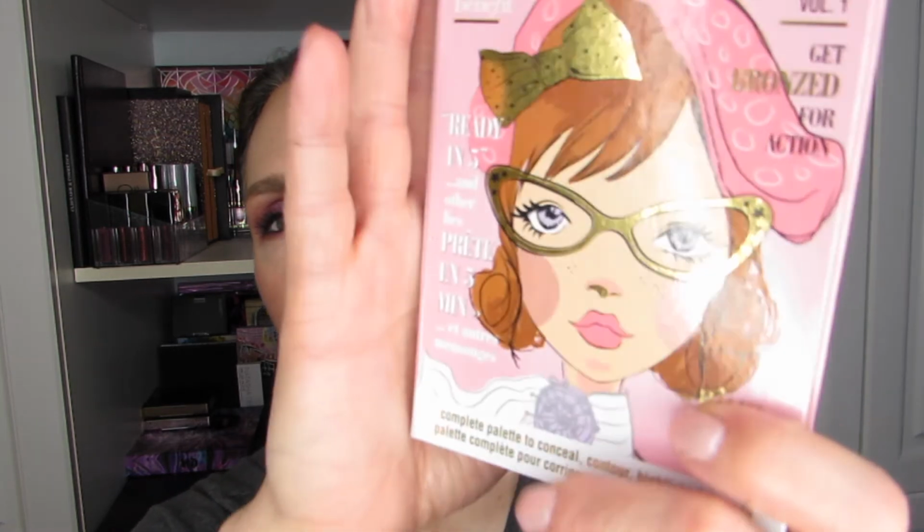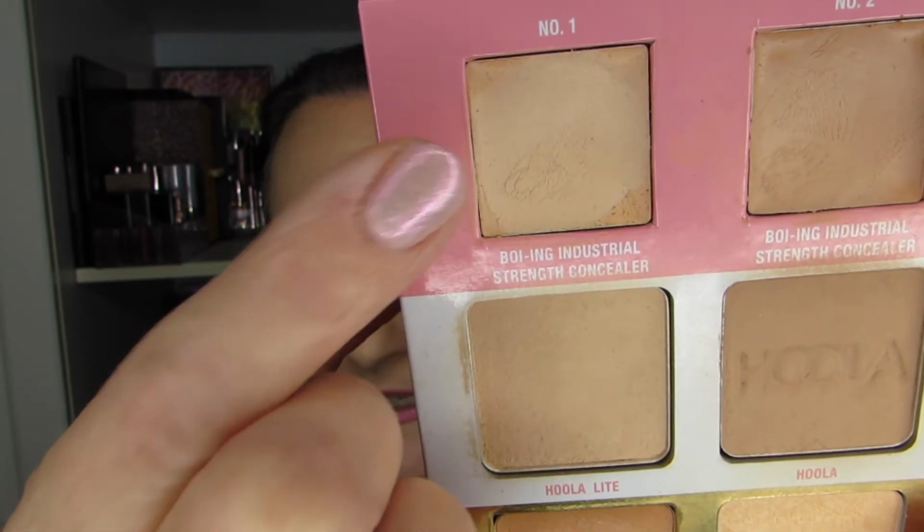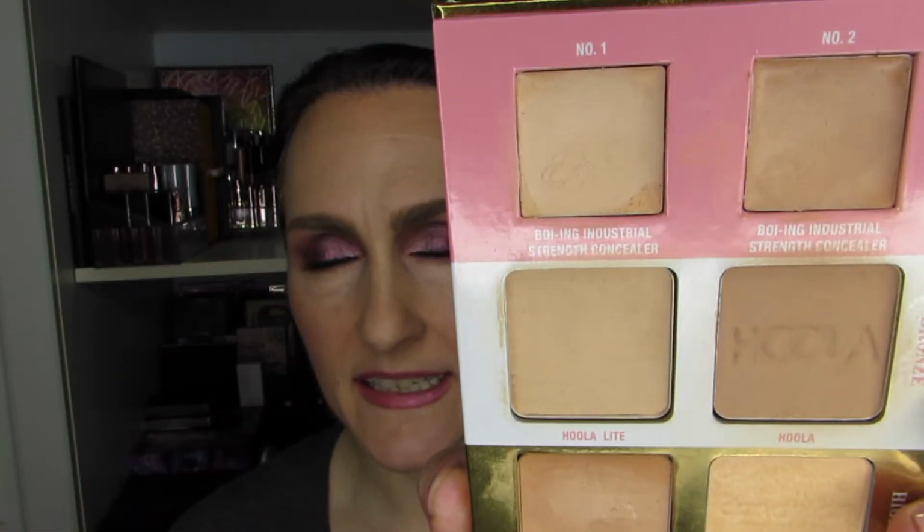Now the last product as well, of course, I am done with the 10 uses, and it is the Complexionista. And what I vowed to use was this number 1 up here concealer on my under eye. And I did use it the 10 times. I'm happy about it.